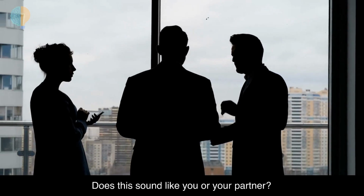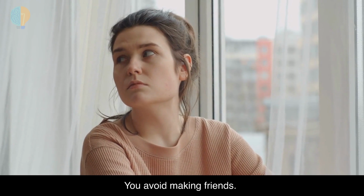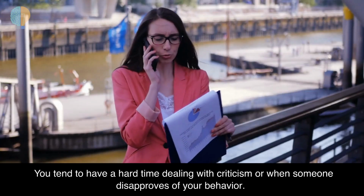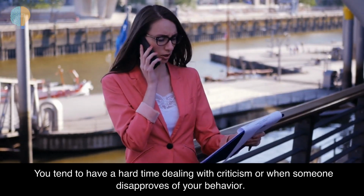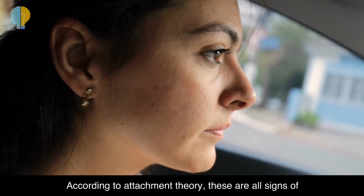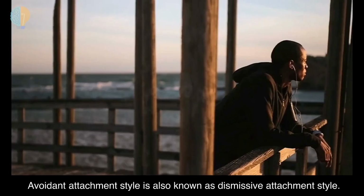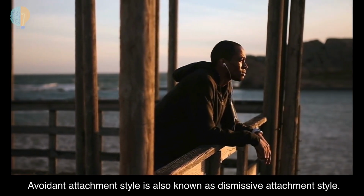Does this sound like you or your partner? You avoid making friends. You need to be left alone when you face very stressful situations. You tend to have a hard time dealing with criticism or when someone disapproves of your behavior. According to attachment theory, these are all signs of an avoidant attachment style that was probably formed when you were a child. Avoidant attachment style is also known as dismissive attachment style.